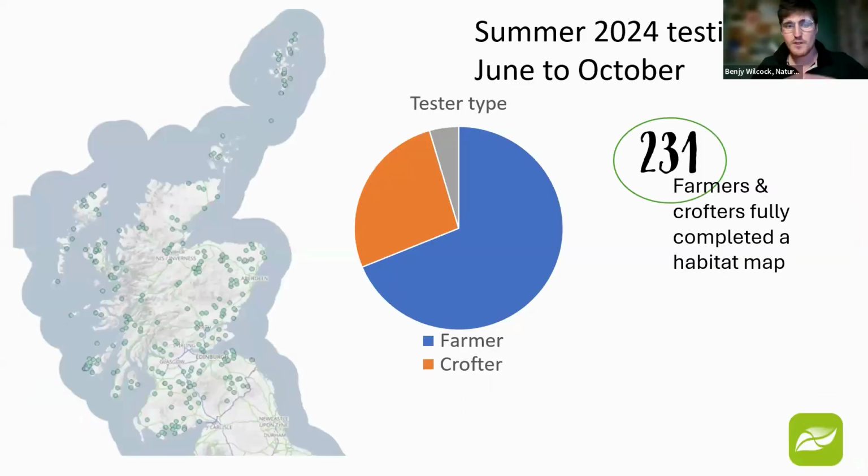For those of you who've not heard of it yet, you might not know that we've done some testing with a group of farmers. We had around 300 people sign up for the testing, and you can see the split there of farmer, crofter and the distribution of those farms. We had 231 people fully complete their habitat maps. And what we've got from that is a wealth of feedback from farmers and crofters. As a result, we are improving what we've got and making it even more user-friendly.